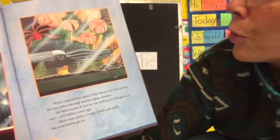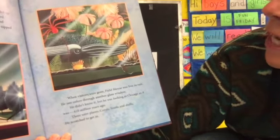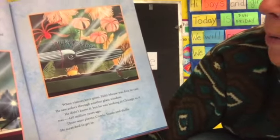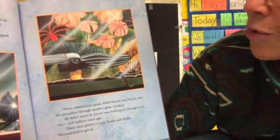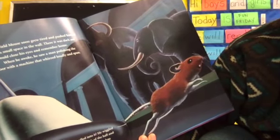When visitors were gone from the museum, Field Mouse was free to run. He saw colors through another glass window. He didn't know it, but he was looking at Chicago as it was 410 million years ago. There were plants, corals, snails, and shells. He scratched to get in. Field Mouse soon grew tired and pushed himself into a small place in the wall. There it was dark, and he could close his eyes and remember home.